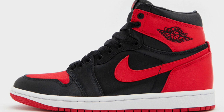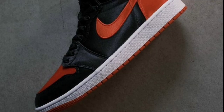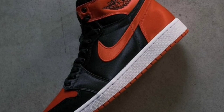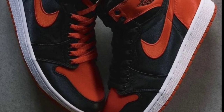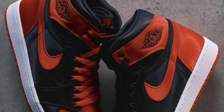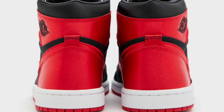Next up, on October 18th, for a retail price of $180, we got the women's exclusive Air Jordan 1 High OG Satin Bred, which a lot of people have been looking forward to for a little while now. Last seen 7 years ago in 2016, the Air Jordan 1 Satin Bred released exclusively at pop-up shops in New York City and was limited to only about 500 pairs that were individually numbered. The 2023 pair is expected to look very similar to that release, so if you missed out before, here's your second chance to grab a pair.